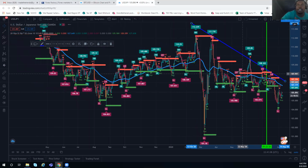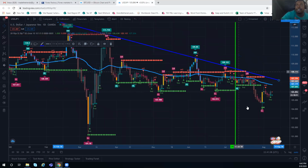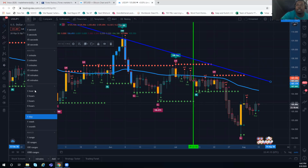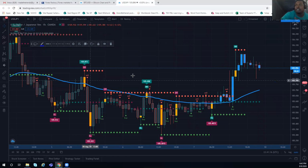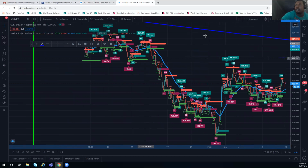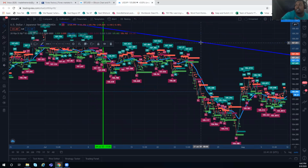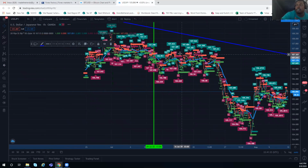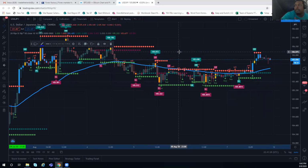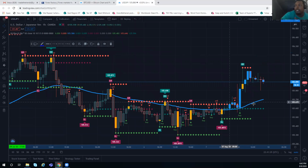So as we can see, we saw that last sale right here. Oh man, I'm on the daily. I need to go to the hour. A lot of the times when we enter the market, we're looking at the hour chart, right? So yep, clearly shows the downtrend. I'm still gonna leave that blue line up there. But what we're looking for right now is, you guys can see we're above the 50 MA. We saw that buy, we saw it close. We would have entered the market right there.